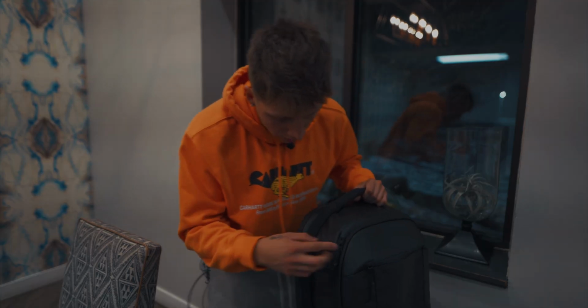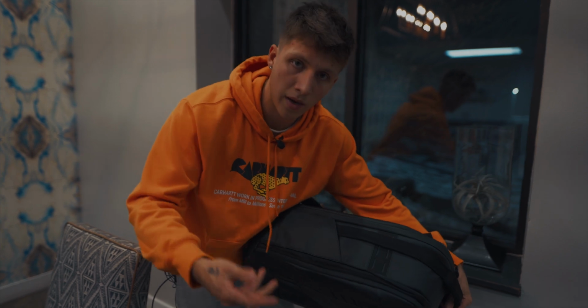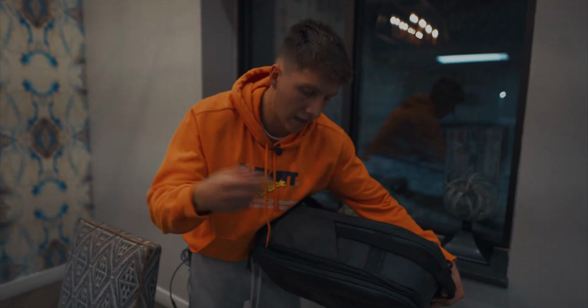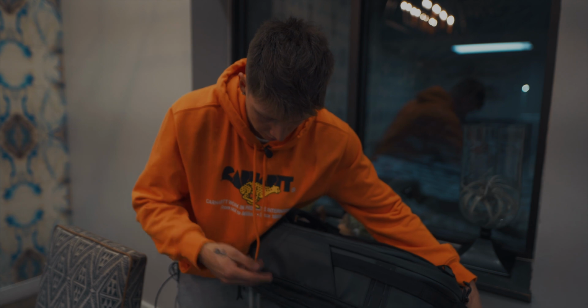All right, so the third part of this is actually just the stretching part. This is the part that actually changes the backpack, giving you more space and more flexibility to travel and just throw more stuff into the bag. Later on, when I have a full review and I can pack this with all my gear and stuff, you guys will actually see how beneficial this is.